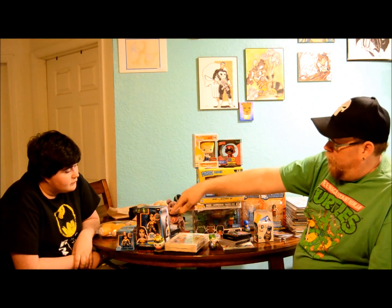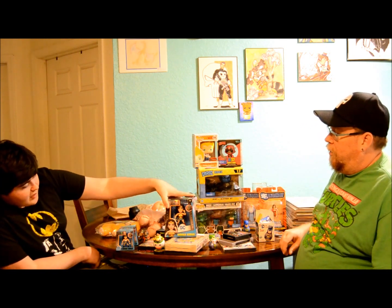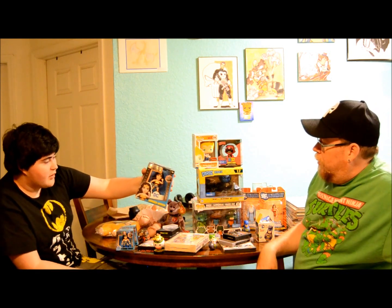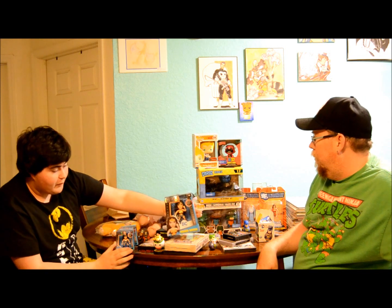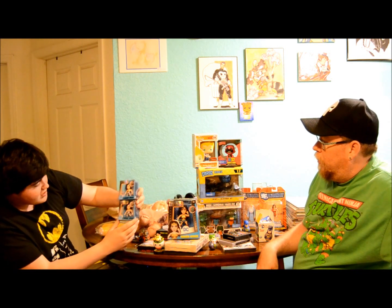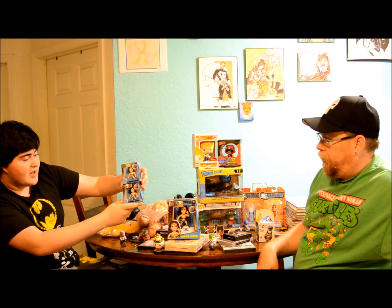I want to talk about these. We picked these up at Walmart. I'll let Cutter talk to you a little bit. These are die-cast metal. These are really heavy figures. This is a Wonder Woman because my mom loves Wonder Woman. And then over here we got two mini versions of these. These are classic colors and then new 52 colors. You can tell by the gray to silver.